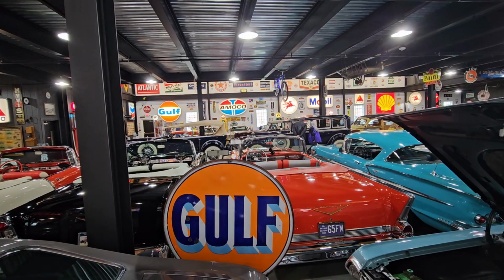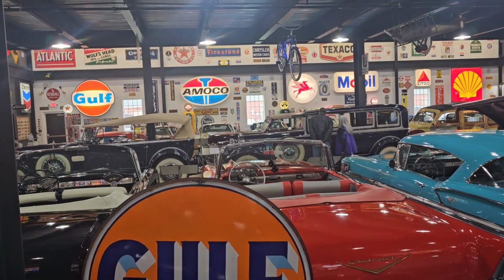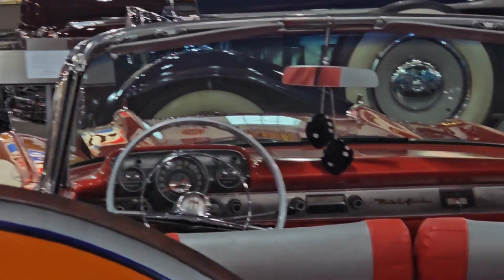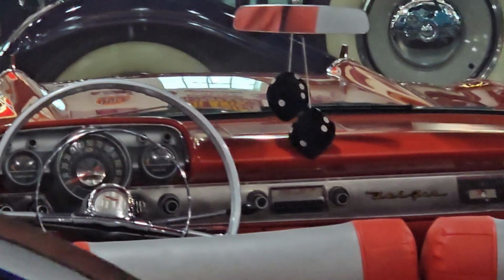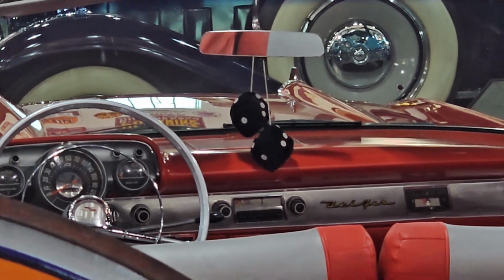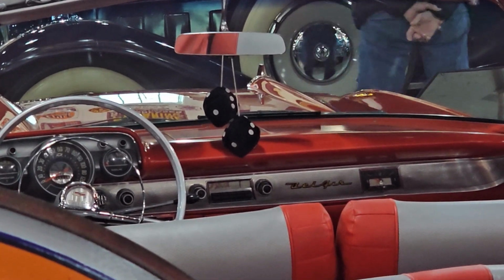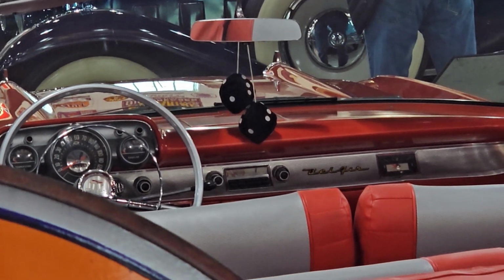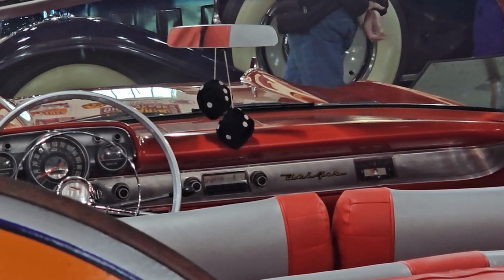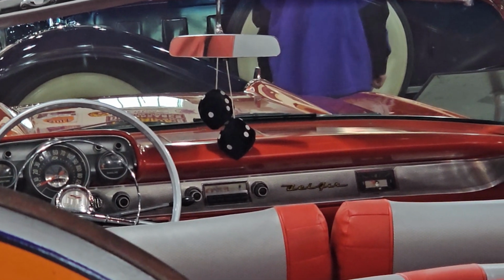So that red vehicle there is the 57 Bel Air. I'm going to see if I can zoom in on the interior of that. Might be a little tough to do, but let's see what I can do here. So that is the interior of the 57. And you can see they did away with that kind of oval design in the passenger seat. So instead, you still have the Bel Air writing just across the dash, and it looks like a piece of stainless steel that runs all the way across the dash on the 57. Still very beautiful and very exquisite.